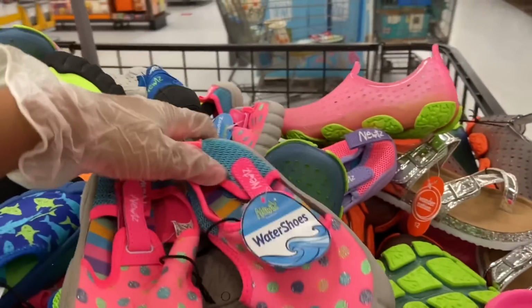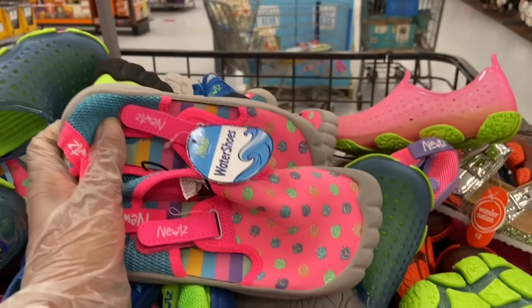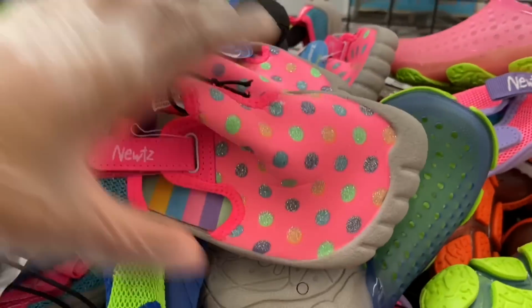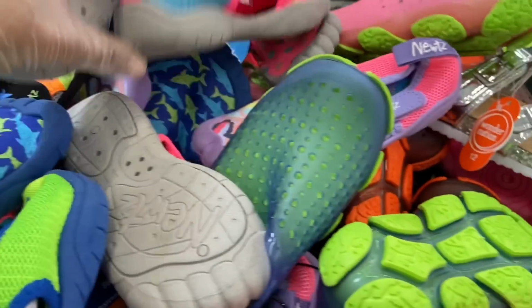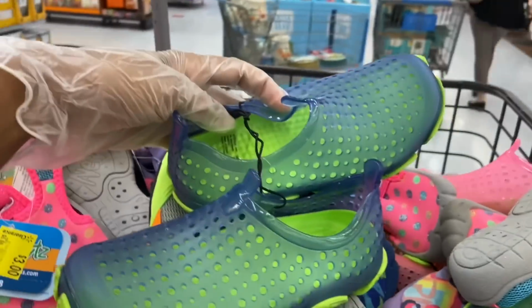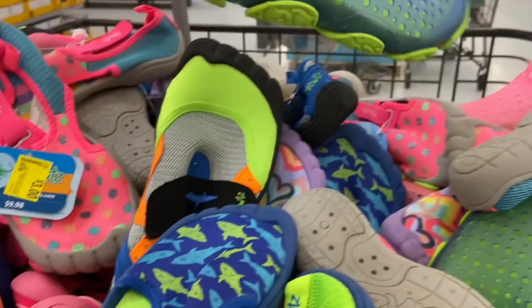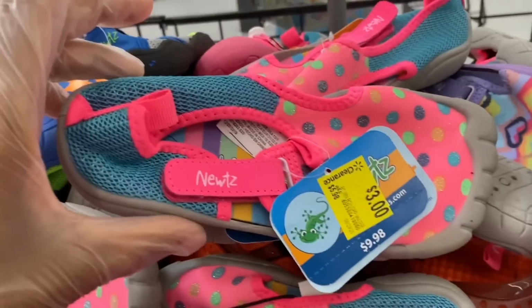So I'm going to show you guys a few pairs. If you guys are in Walmart, next time look out for the kids' water shoes. Matter of fact, I think they're kids and adults mixed. I'm going to show you this one first. It's a cute pink pair. Oh, I can't find a UPC. Sorry, you guys. Let me check this one. All right, here's another pair. And again, all of these are $2. Where are the UPCs? Let me see. All right, I think I found one.